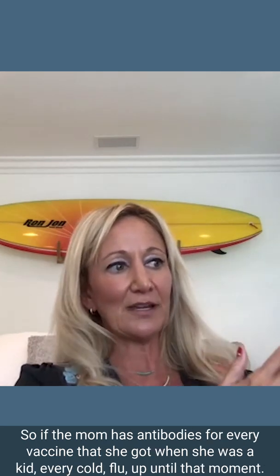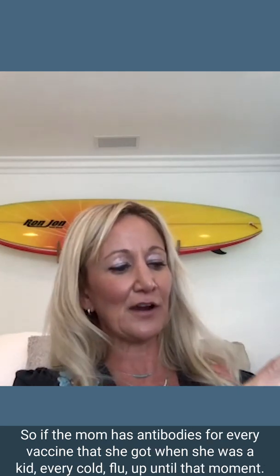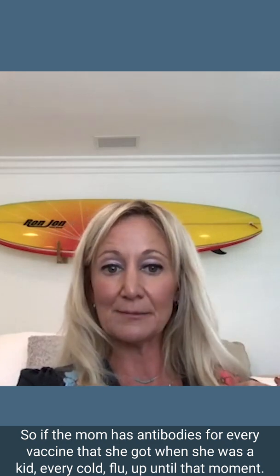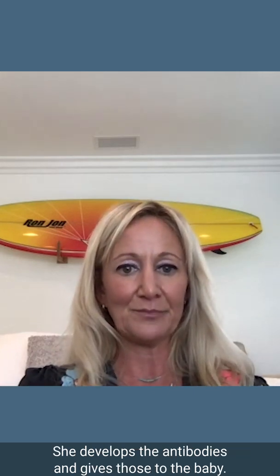The antibodies change based on what the mom's exposed to. So if the mom has antibodies for every vaccine that she got when she was a kid, every cold, flu up until that moment, then every day it changes. Every time a mom goes to Target and touches the cart and gets exposed to a new cold or a new flu or a new germ, she develops the antibodies and gives those to the baby. So the milk is changing every day with new antibodies to combat whatever is out there in the world.